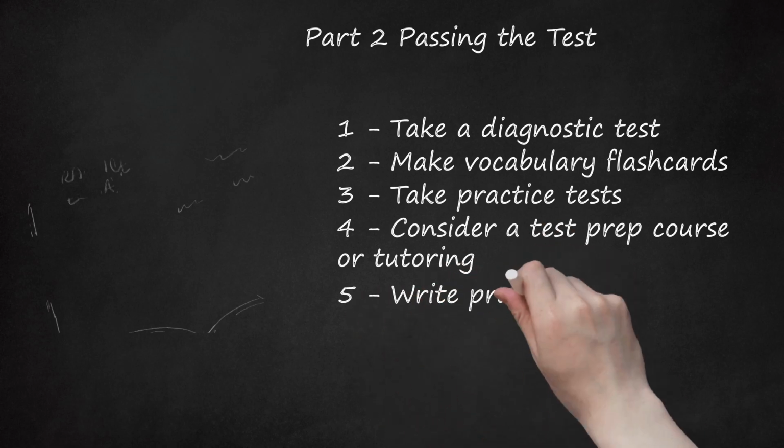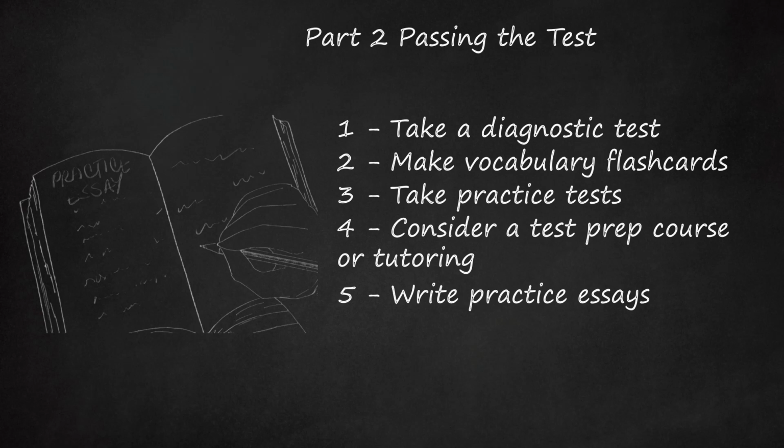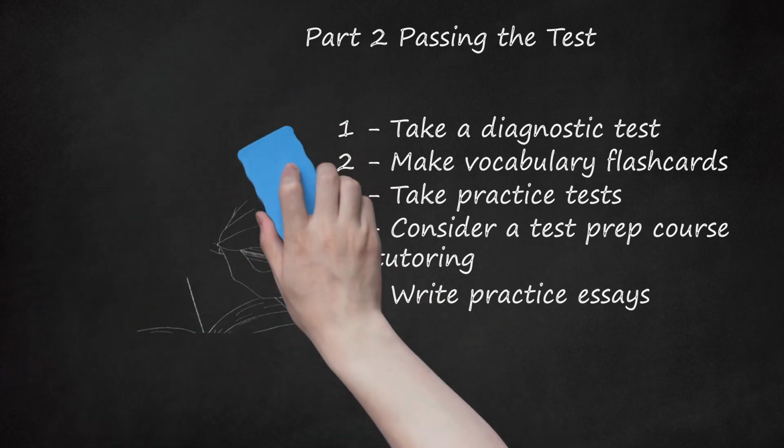5. Write practice essays. Practicing the essay will make you comfortable writing under a time constraint. It will also strengthen your writing skills with each essay you complete. Aim to complete at least one practice essay a week with writing prompts from practice tests. The more you practice, the easier the actual exam will be.